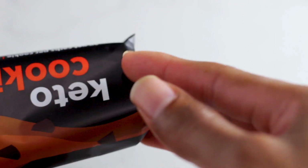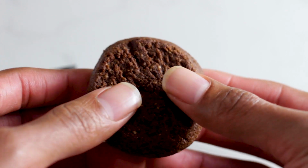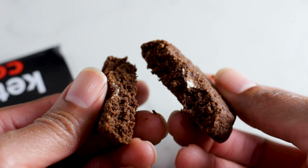So what we have here is a chocolate chip keto cookie and a double chocolate keto cookie. Each of them is 210 calories for both cookies actually, and there are only 4 grams net carbs in both. I'm not gonna read both ingredients, but I'm gonna read the double chocolate.